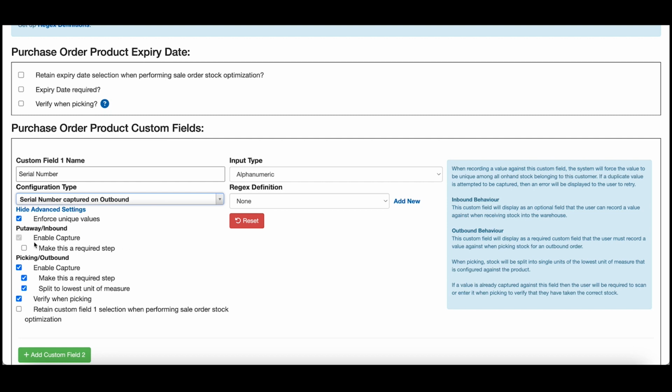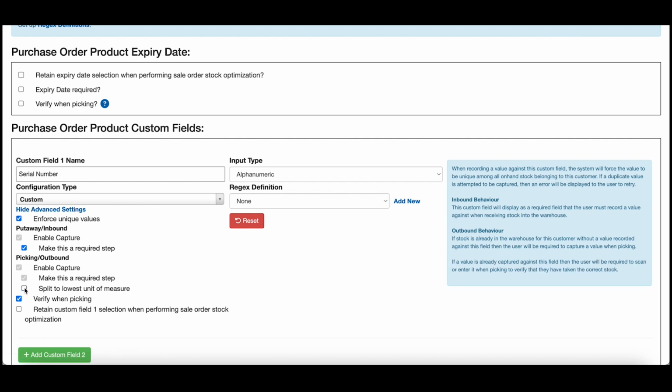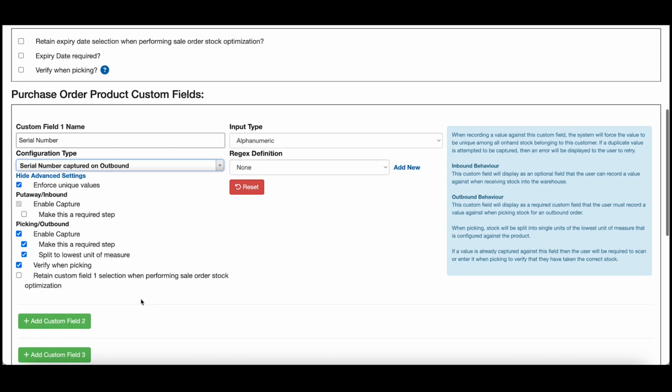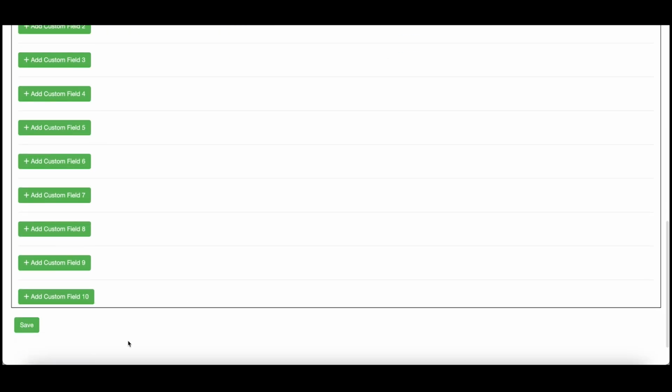If I decide to change some of these pre-selected settings, you'll notice the configuration type changes to custom. You don't necessarily have to choose a configuration type, but by choosing a configuration type, you're ensuring that the workflow you wish to achieve is set up correctly in your account. You can continue to add additional custom fields or reset the custom field. Once you've finished creating your custom fields, you can scroll down to the bottom and click Save.